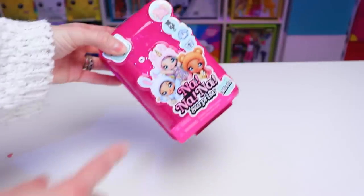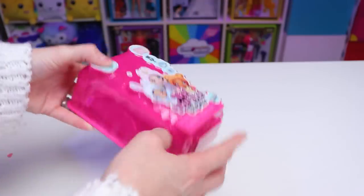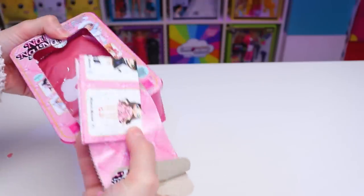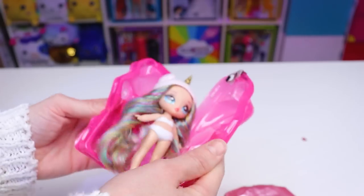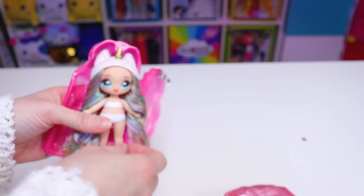And we'll move on to the fancy diamond package, which contains the 12th and final doll. She's going to complete our collection. Oh, and drop out of my hand. Here we go. Oh, she's popping confetti all over. It's like a party in here.